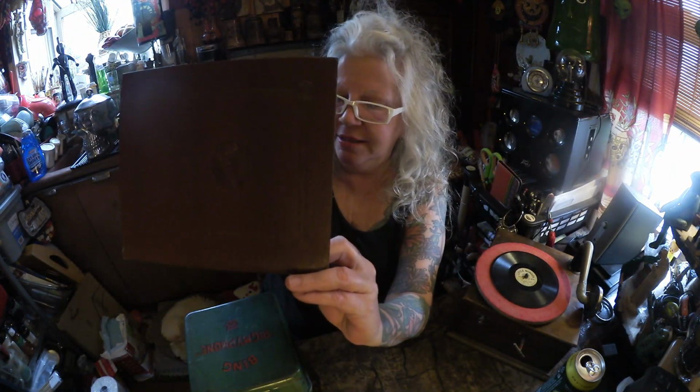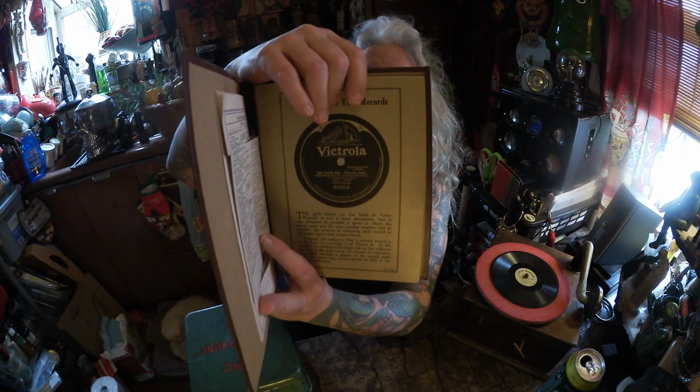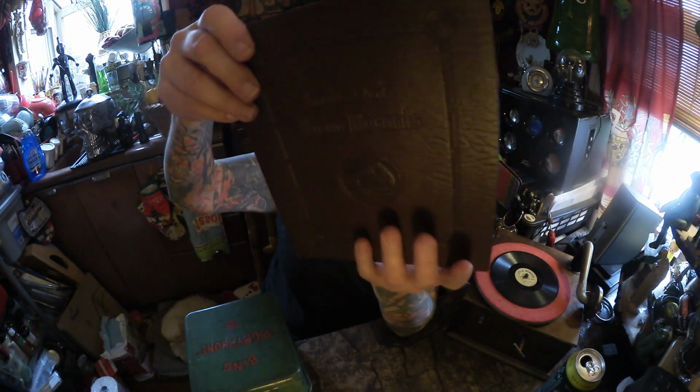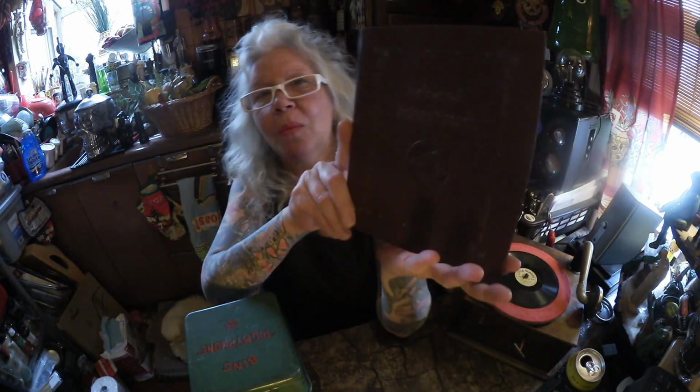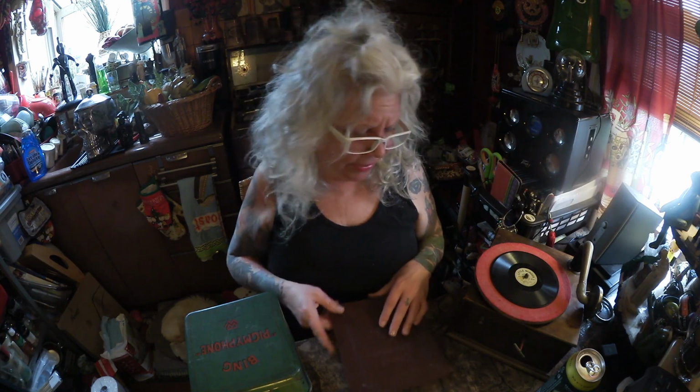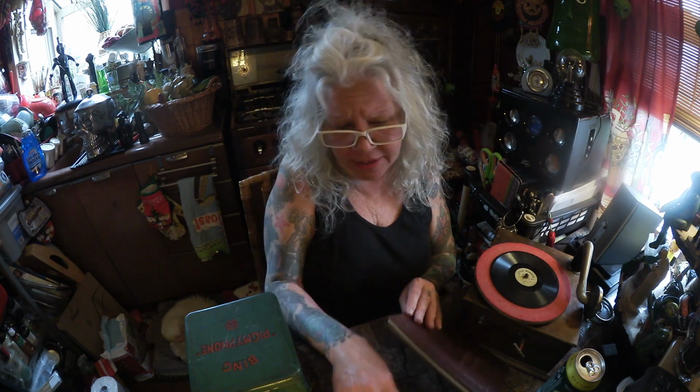They slid this little thing into the binder of their journal here and filled in their records. Very, very beautiful. So, little pieces of history that are so exciting to find.